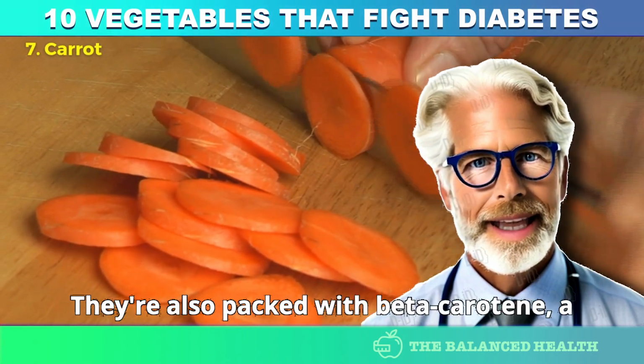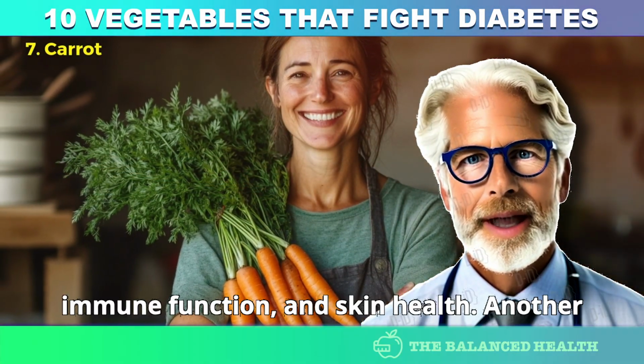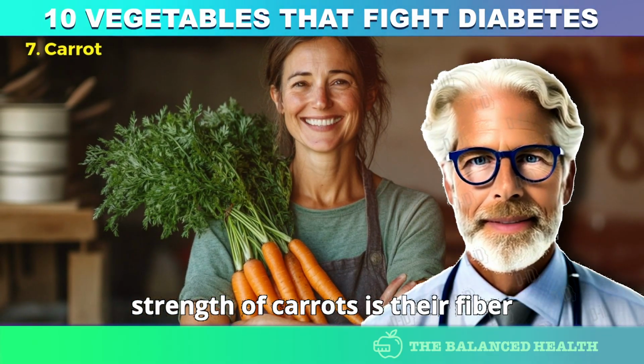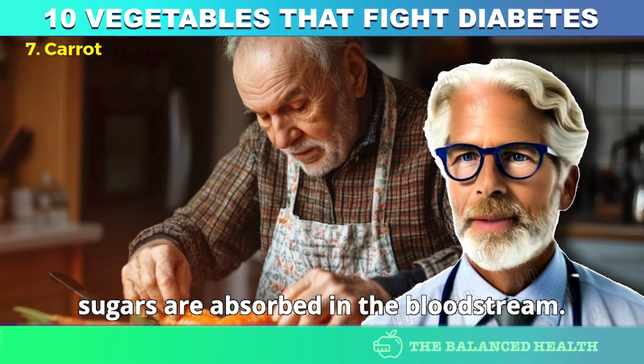They're also packed with beta-carotene, a pigment that the body converts into vitamin A, essential for vision, immune function, and skin health. Another strength of carrots is their fiber content. Fiber not only slows down digestion, but also helps control how sugars are absorbed in the bloodstream.